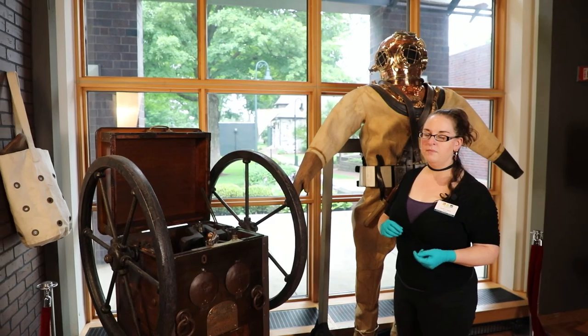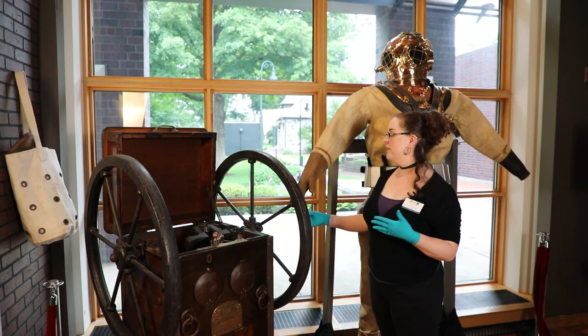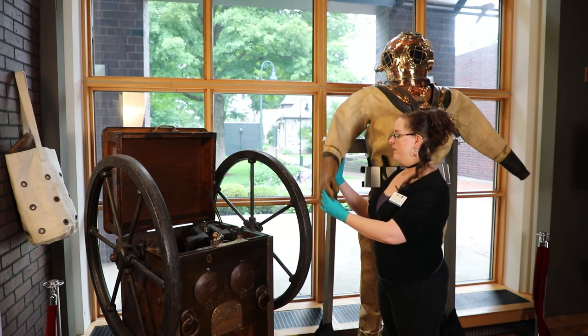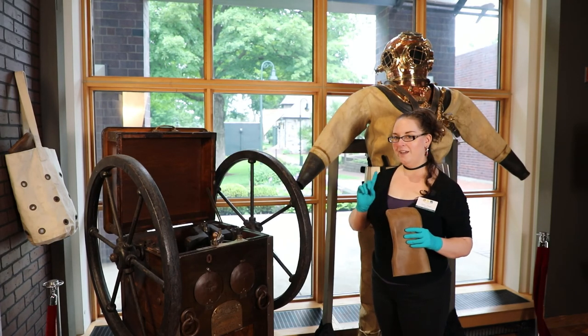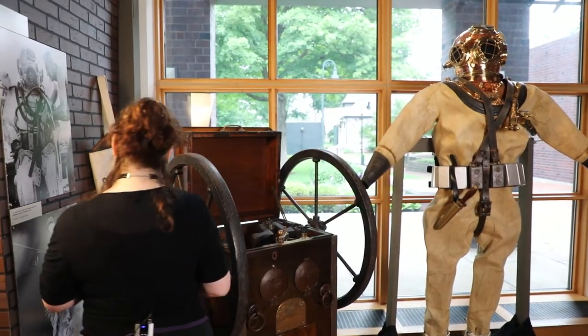There's no tie, nothing to go along with it. It just stays up there on its own because of the suction created. So they would wear this to go down and do some work. And when you come here to see it on display, I'm gonna walk right in front of this here.